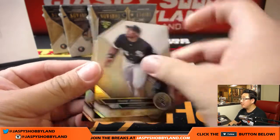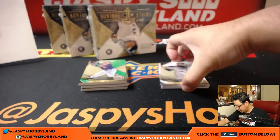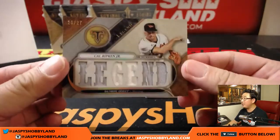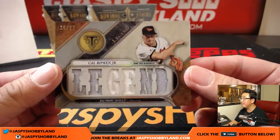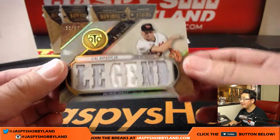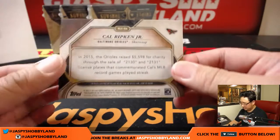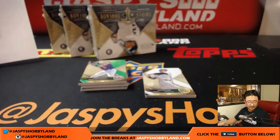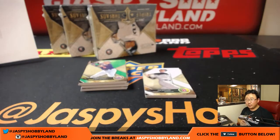Frank Thomas, Chris Bryant. And behind Ted Williams is Cal Ripken Jr. Nice legend relic. 26 out of 27. There you go. Nice. That goes to Bruce and the Orioles.